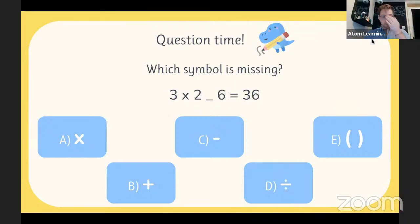Remember BIDMAS, and if you're unsure what you need to do, just put one of the operations in and see if it works. But remember to use the rules of BIDMAS to help you here.